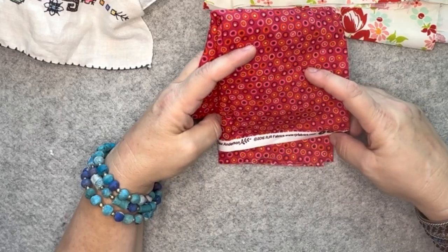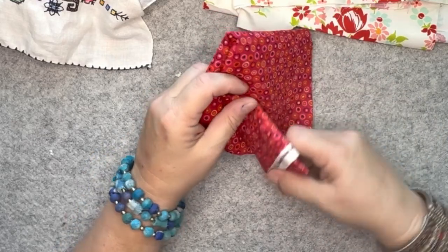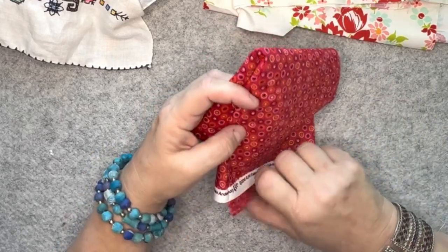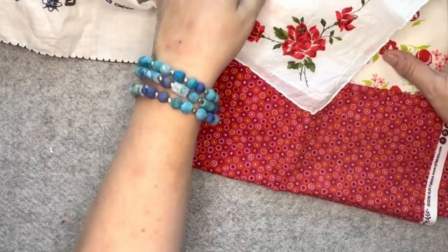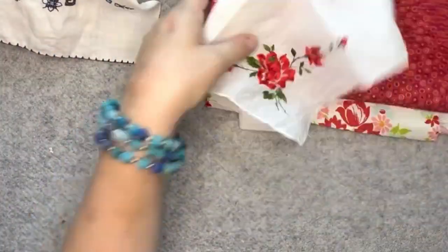So this is a 2016 fabric, Mirage by Alex Anderson. I just liked it, and I could see these two together. Maybe even this in there. So that looked like a great little project, and it's just the right amount of fabric. So that was fun.